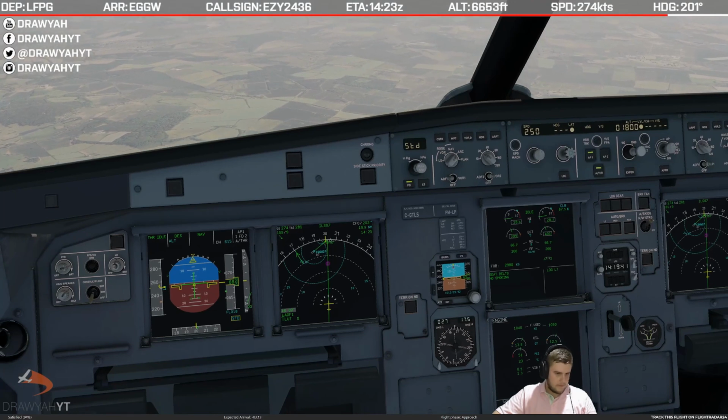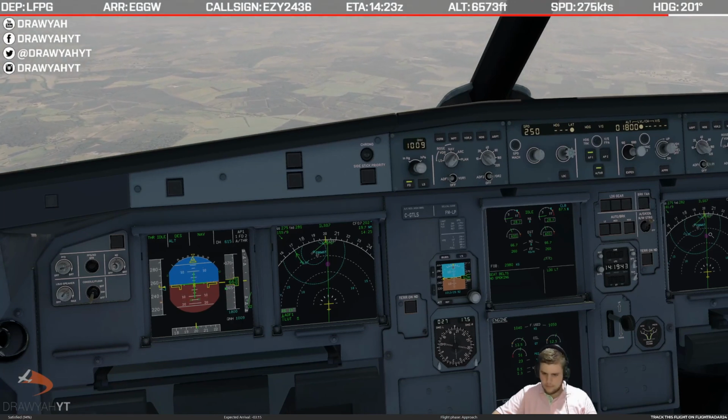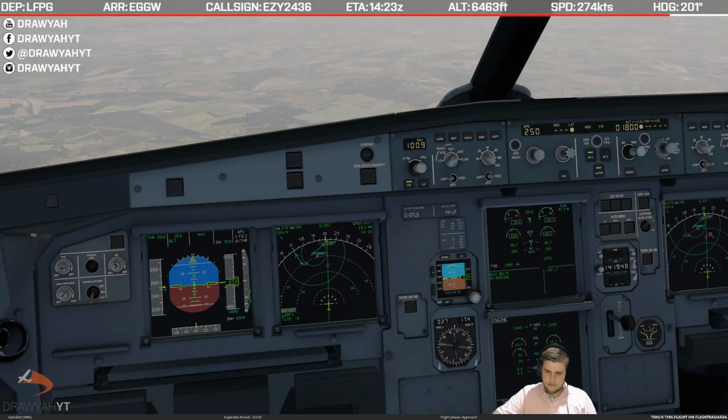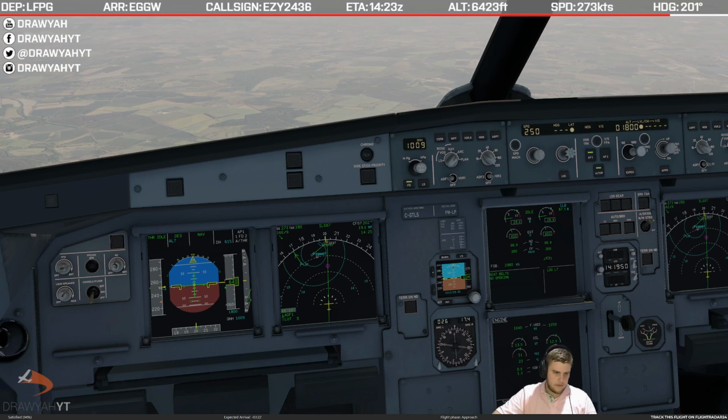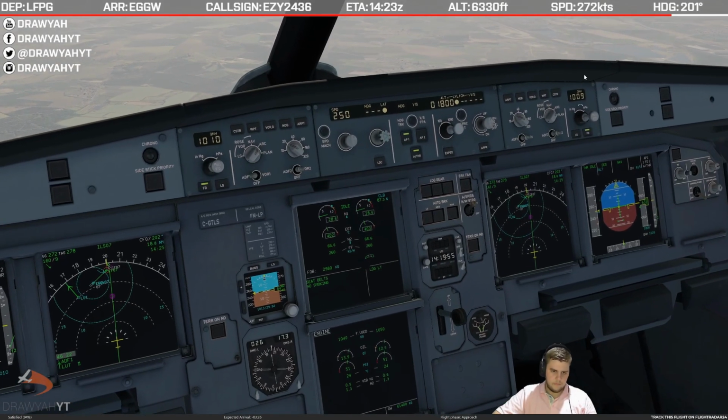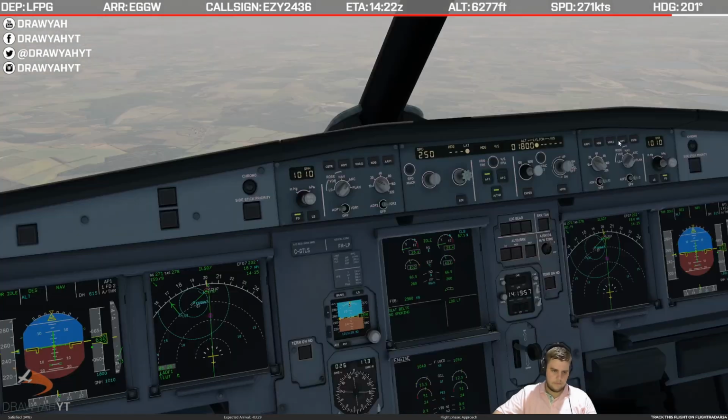So through 7,000 feet, set the altimeter. I haven't reduced the altimeter much yet. 1010. 1010. That's simple. So there we go.